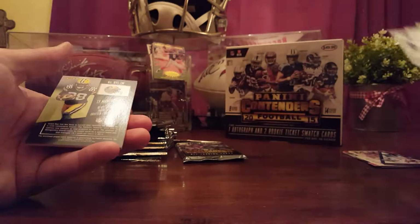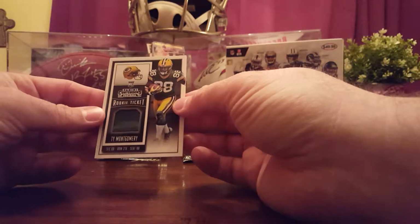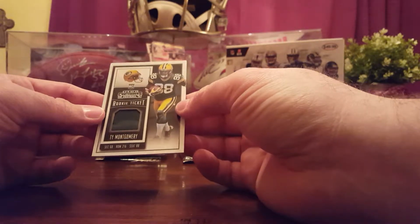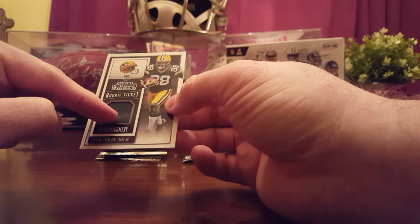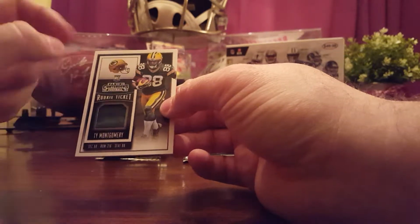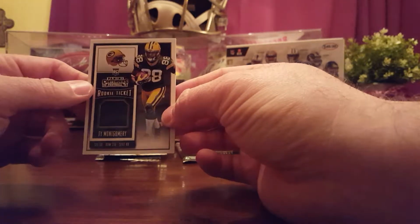See what we got here. Ty Montgomery. That's an interesting card. Ty Montgomery rookie ticket. He's a guy that was drafted as a wide receiver, played a lot of running back last year, looked pretty good. If you look, you can actually see the stitch. This is probably either the bottom of his actual jersey down here, or maybe it's the sleeve up in this area. But he played a lot of running back last year. Looked pretty good. Looked great coming out of the backfield.